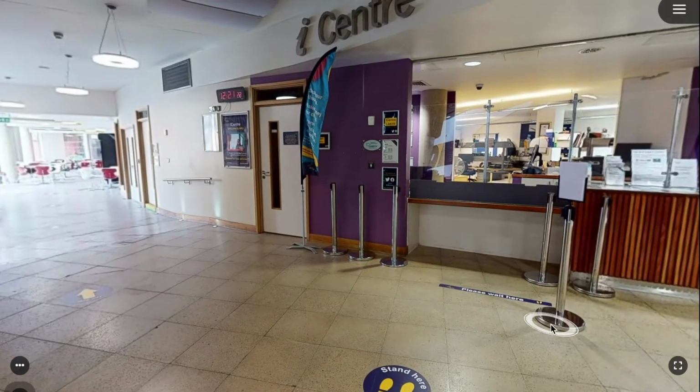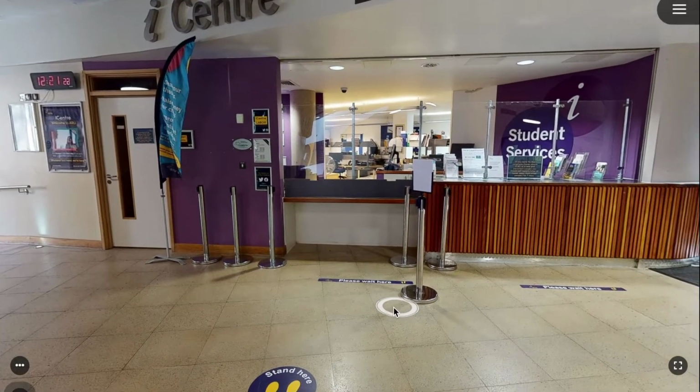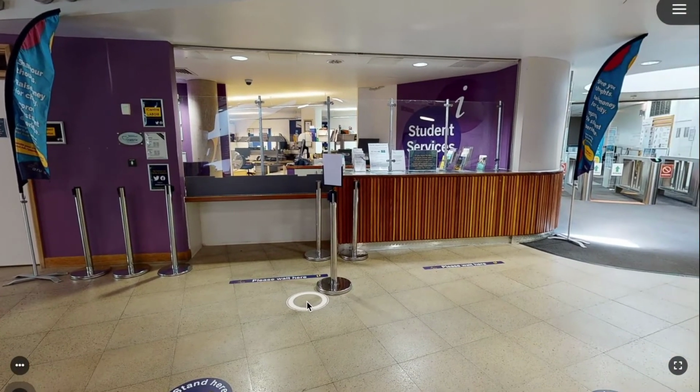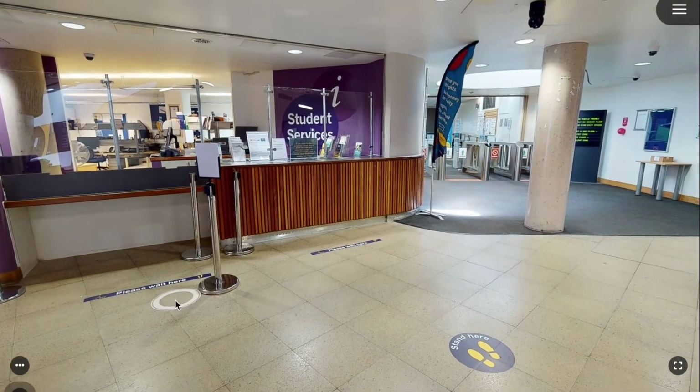Here is the iCentre, which is a really great place where students can get loads and loads of support, from money advice to student services, IT support, and loads of other great resources. Anything that you can think of that you would need, you would go to the iCentre, and they're really, really helpful.